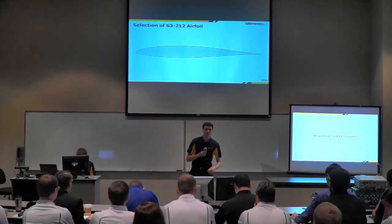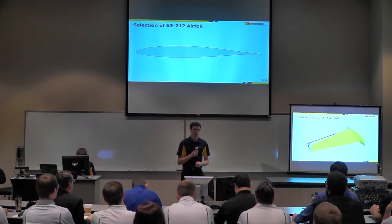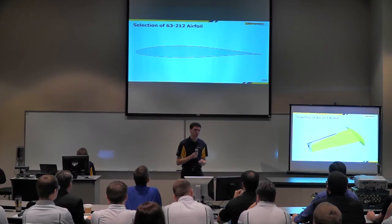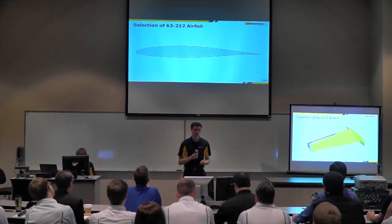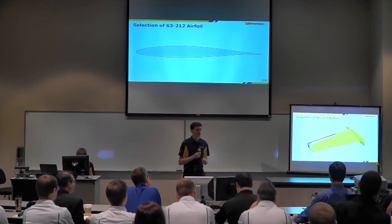Thank you, Jason. For the airfoil of our Yellowjacket's wing, we have selected the NACA 63212. As you can see on the primary screen, 63212 is a fairly thin cambered airfoil. On the secondary screen is a CAD representation of the Yellowjacket's wing using this airfoil.